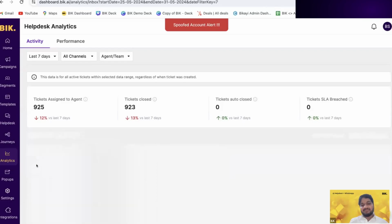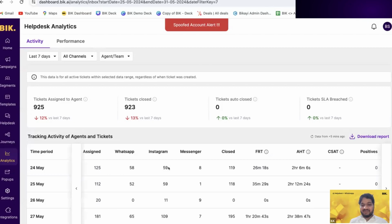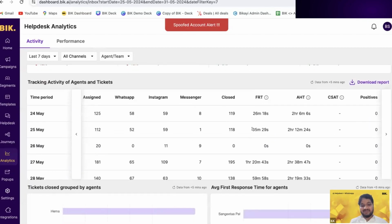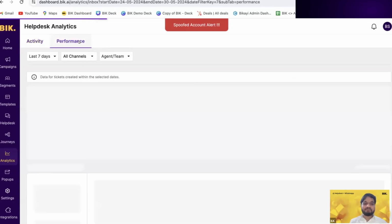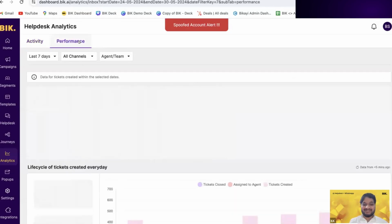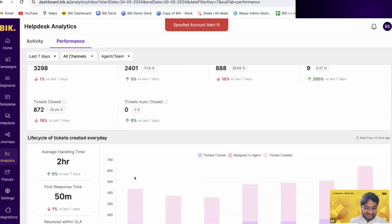And in the help desk also, I will be able to see all the analytics, like how many tickets are getting assigned to my agents, how many tickets are getting closed by the bot itself, and how my agents are performing, what their average first response time or, let's say, ticket closing time is, and agent-wise performance graphs and all. And you can also calculate your NPS and CSAT scores here on any of the channels. Again, even on Instagram, you can calculate your NPS and CSAT scores, on email and WhatsApp as well.